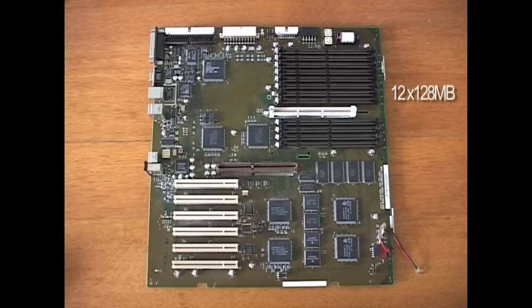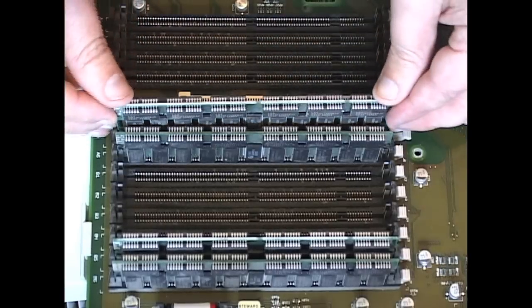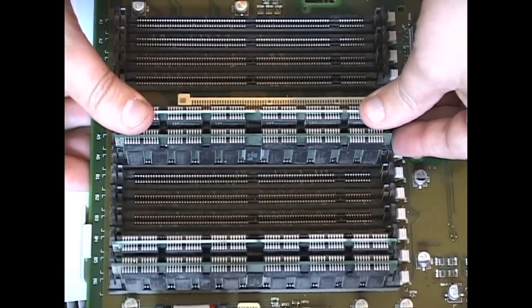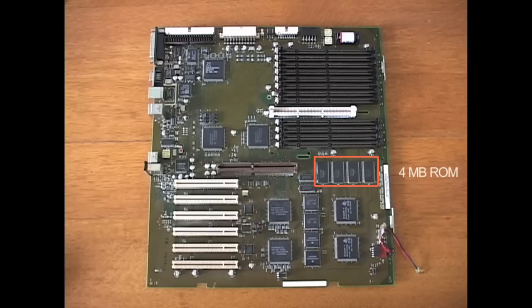Once 128 megabyte DIMMs were available, it became the first Mac that could hit the RAM ceiling of the Mac OS, which was 1.5 gigabytes. And this RAM you could press directly into the slot. You didn't have to angle the board in and then straighten it to lock like previous Macs. The 4 megabyte ROM was soldered to the motherboard, but there was also a slot for a ROM sim, should it have been needed. I never heard there ever was.